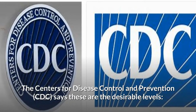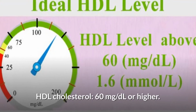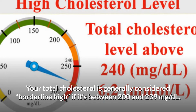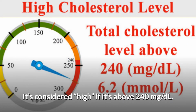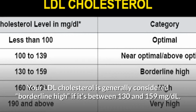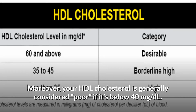The Centers for Disease Control and Prevention, CDC, says these are the desirable levels. LDL cholesterol, less than 100 mg per deciliter. HDL cholesterol, 60 mg per deciliter or higher. Triglycerides, less than 150 mg per deciliter. Your total cholesterol is generally considered borderline high if it's between 200 and 239 mg per deciliter. It's considered high if it's above 240 mg per deciliter. Your LDL cholesterol is generally considered borderline high if it's between 130 and 159 mg per deciliter. It's considered high if it's above 160 mg per deciliter. Moreover, your HDL cholesterol is generally considered poor if it's below 40 mg per deciliter.